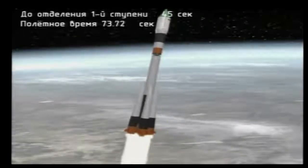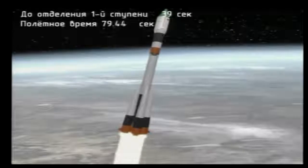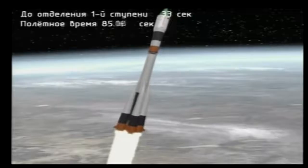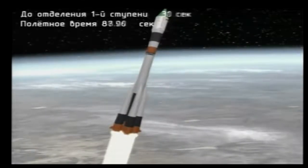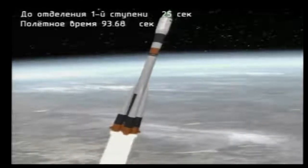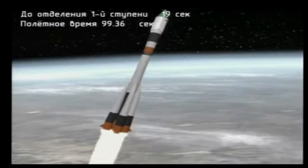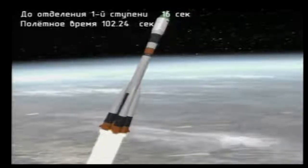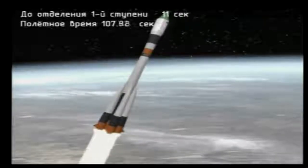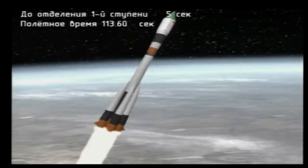One minute, 15 seconds into the flight. All nominal. All parameters are normal. Good first stage engine. First stage engine shutdown and separation of the first stage coming at 1 minute, 57 seconds into the flight. One minute, 40 seconds into the flight. The booster parameters are normal. Standing by for first stage engine shutdown and first stage separation.